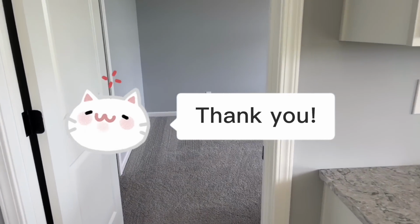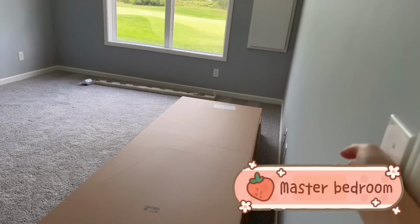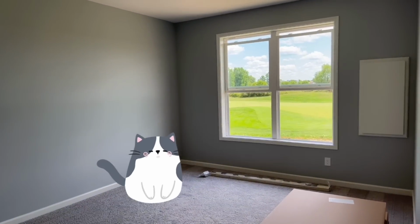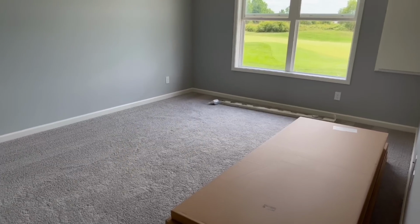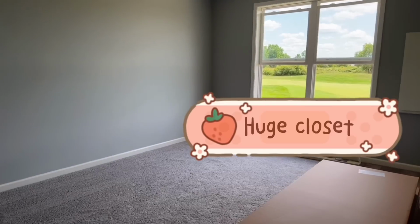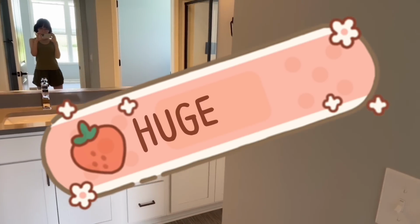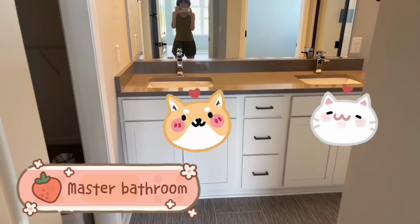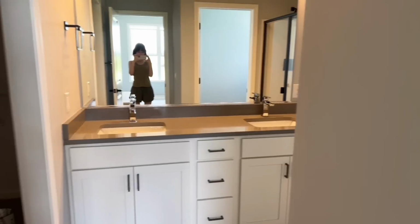Thank you. And here's our bedroom. I can hear some birds tweeting. We are going to put a huge bed, a huge closet in this bedroom. Everything is going to be huge in this bedroom. And finally, we have two sinks in our master bathroom. We don't have to fight for the sink in the morning anymore.